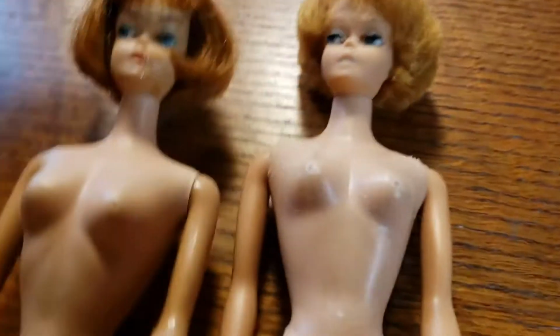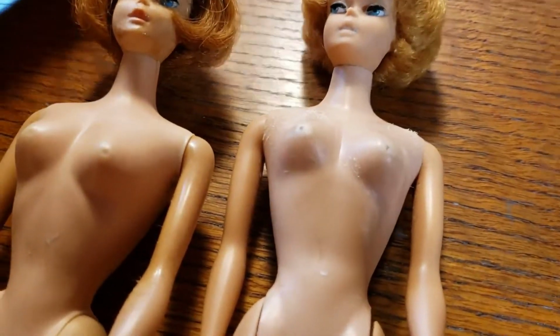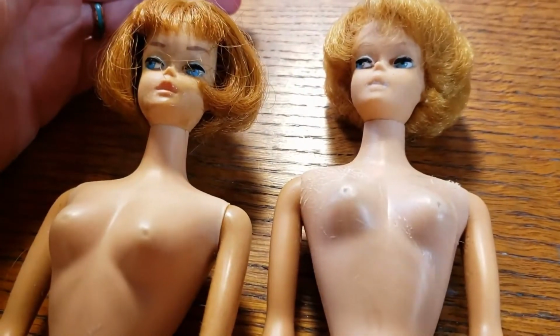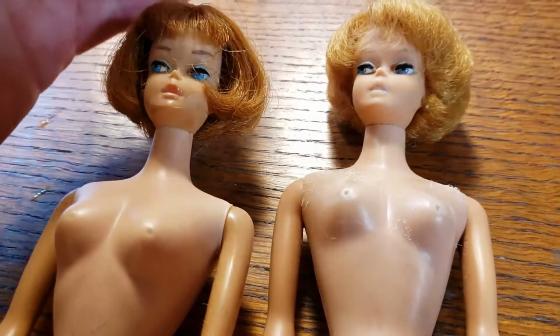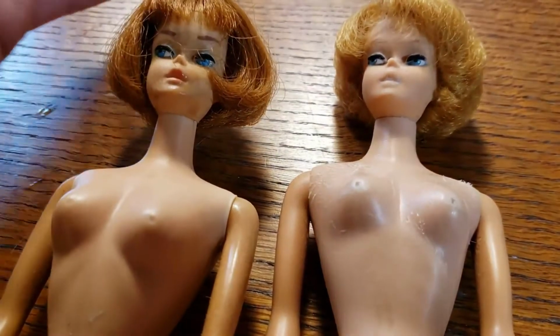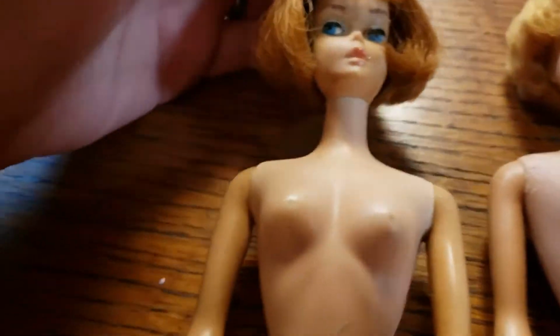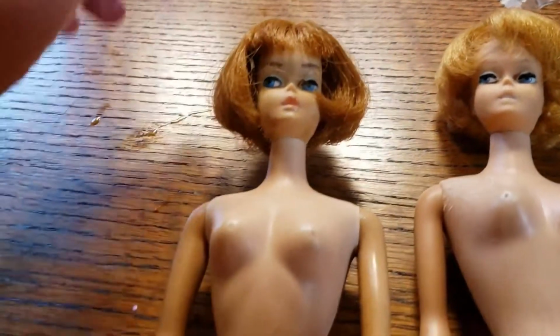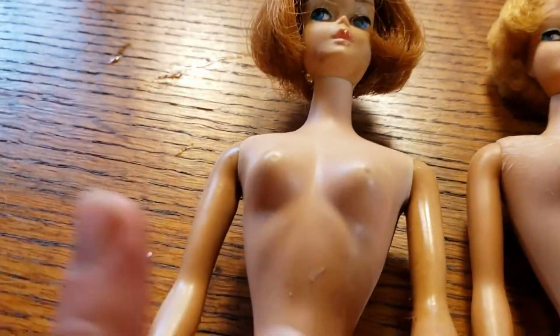I always wonder when I get some of these old vintage dolls, what story do they have? What would they tell me? It looks like someone tried to give them nipples. That's weird. But anyways, these dolls are really old, so they've definitely had a few different owners probably in their lives.